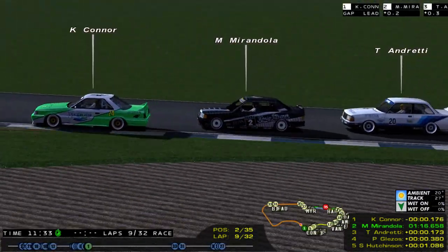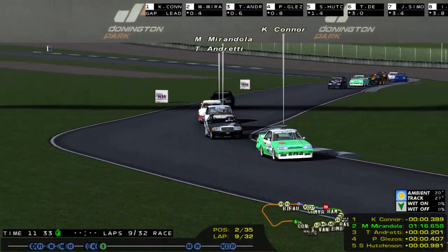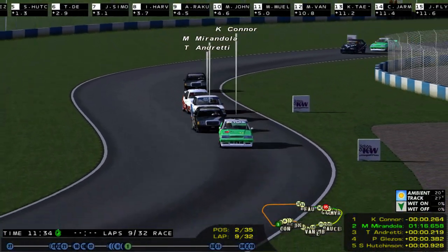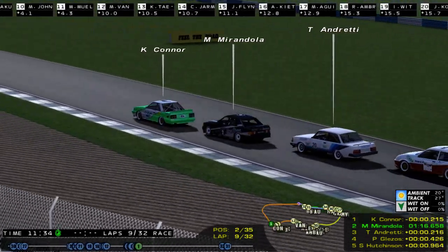Another one is the Skyline here. Yeah, the Skyline is a very, very long car. But I think that might benefit these cars when you think of it. There's more airflow for the car. Yeah, you've got longer wheelbases, so you've got a bit more space to play around with.